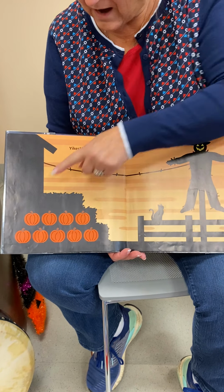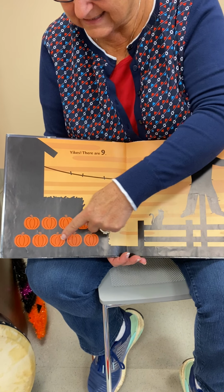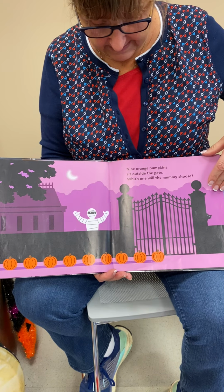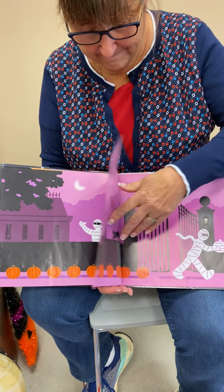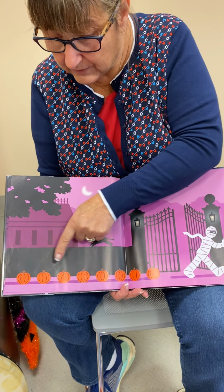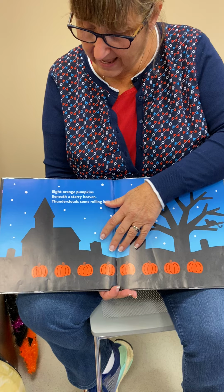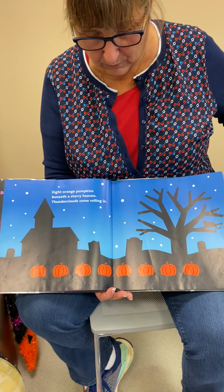Yikes! There are 1, 2, 3, 4, 5, 6, 7, 8, 9. 9 orange pumpkins sit outside the gate. Which one will the mummy choose? Ah, there are 1, 2, 3, 4, 5, 6, 7, 8. 8 orange pumpkins beneath a starry heaven. Thunderclouds come rolling in.